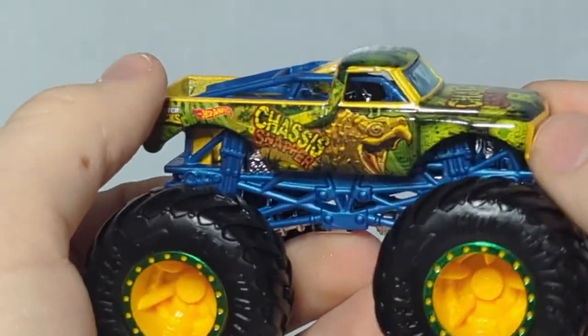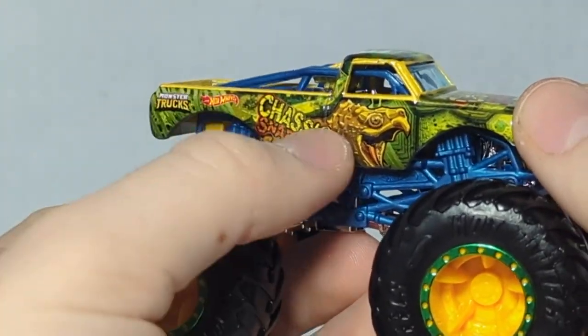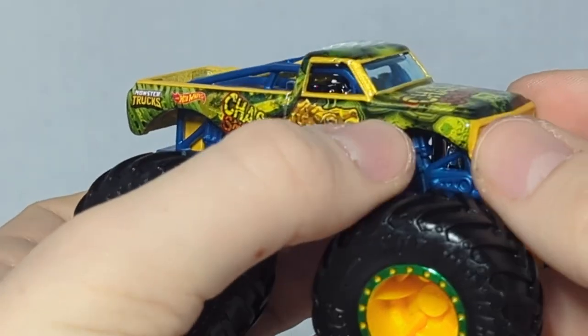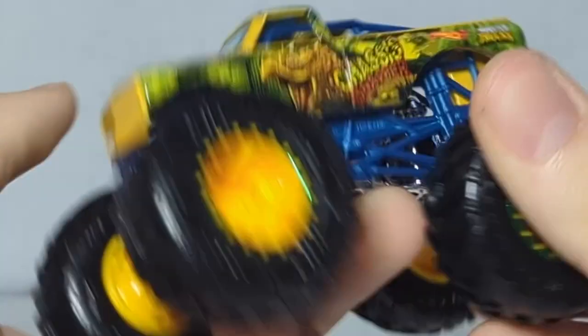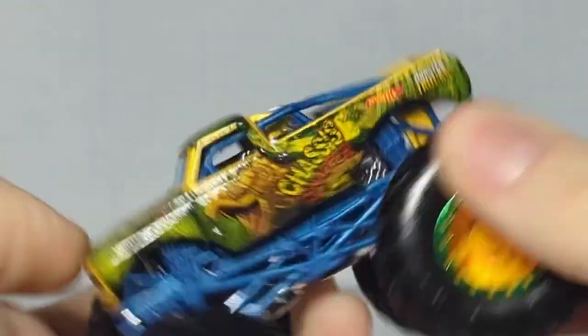realistic, I guess. The side panel says Monster Trucks, Hot Wheels, Chassis Snapper with the turtle head there. And then the whole body design is meant to look like a turtle shell. This side is exactly the same but mirrored.